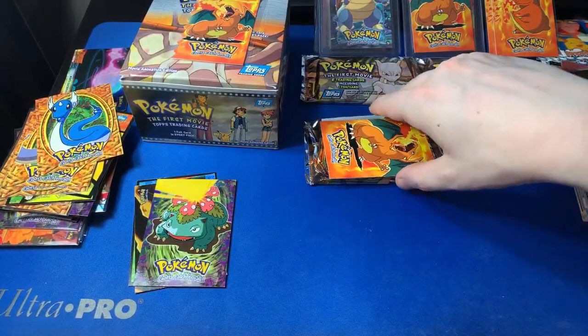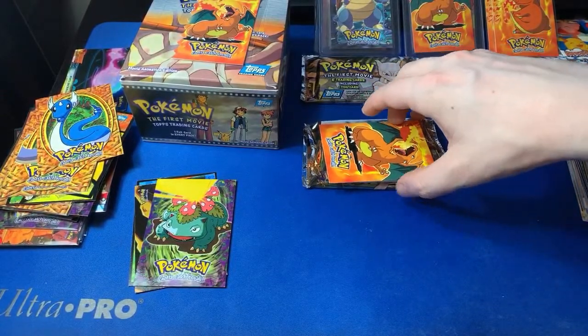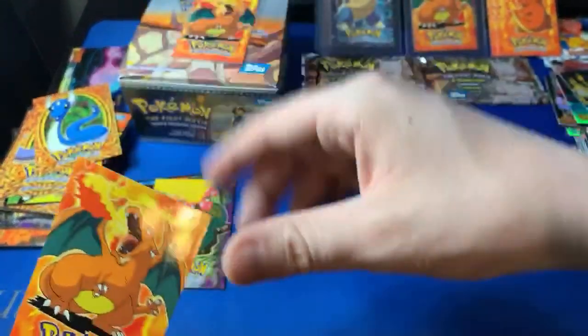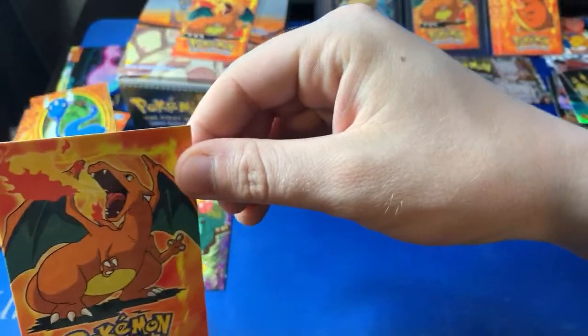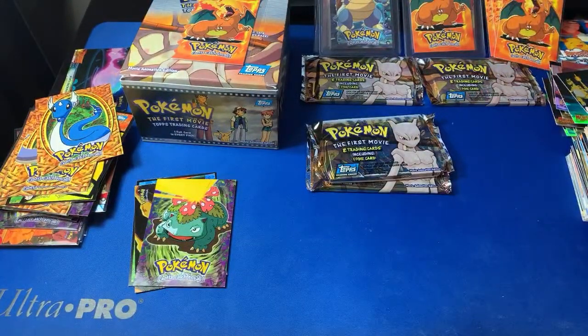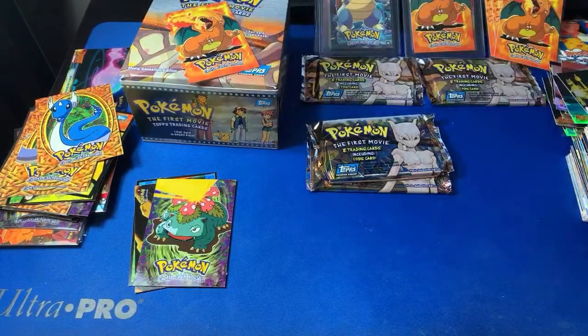I'm about to look this Charizard up while we're on stream and see what this goes for. I think I've seen graded copies of it, but I don't know what they go for. So we should search Pokémon the first movie Charizard PSA. Hold on, let me pull this up. Charizard Topps first movie PSA.